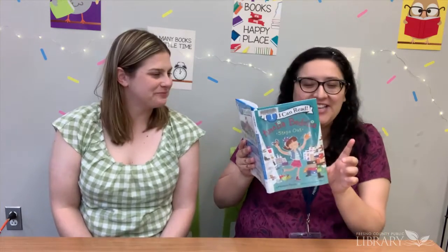Okay, so that's it for board books and picture books. Now we're gonna do I Can Reads and In-Betweens. Our first one is Amelia Bedelia Steps Out by Herman Parish. Classic. This one is about Amelia Bedelia and her mother, and they are going shopping for new shoes. This is a beginning reading level 1. It's like a new branding for Amelia Bedelia, which everyone knows.